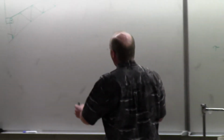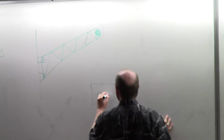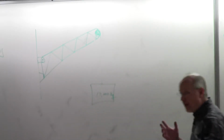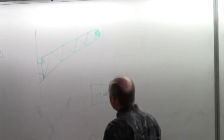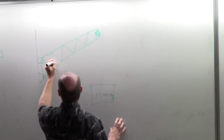Now, these things can get pretty heavy. What are you lifting? Well, what it says here is we're going to lift something that is 10,000 kilograms, so 22,000 pounds. So we've got quite a bit of material we're bringing up to the construction site. The crane itself, they said, is 3,000 kilograms.